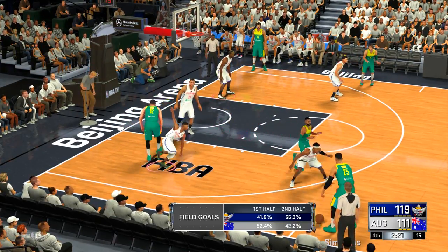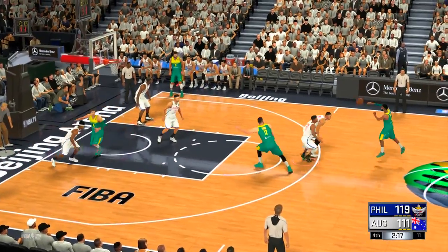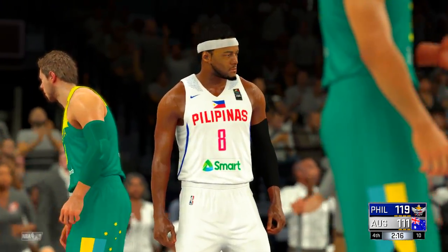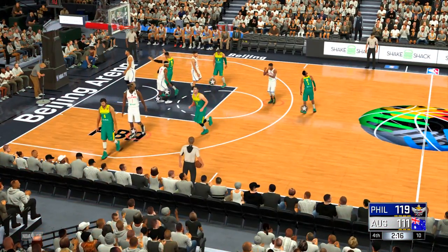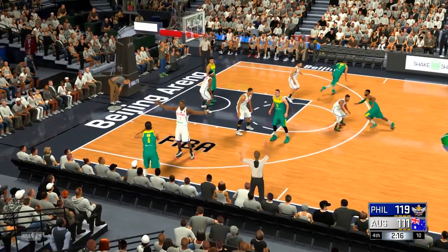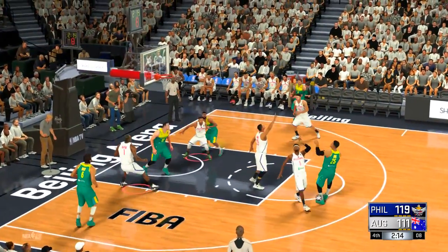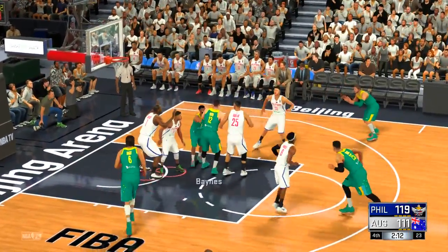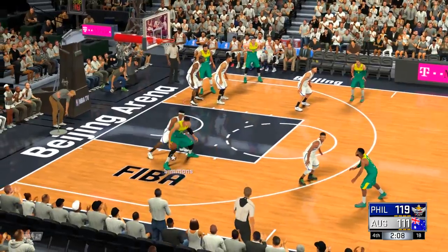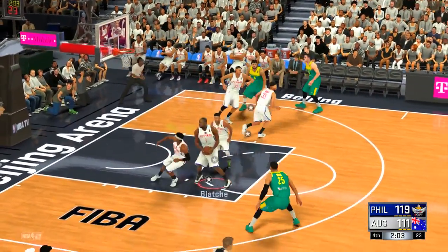And here is Simmons. He feeds it to Mills. There's a screen. It's deflected. And that one ends up out of bounds. They'll keep possession. And the home team has possession. They get the rebound. And Baines kicks to Mills. Feeds to Simmons. A second chance effort. And it's off the back rim.